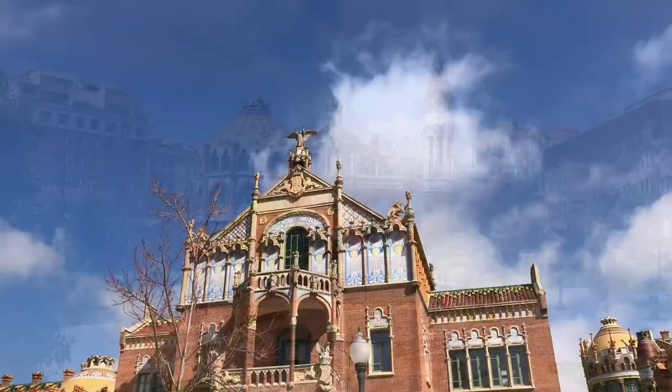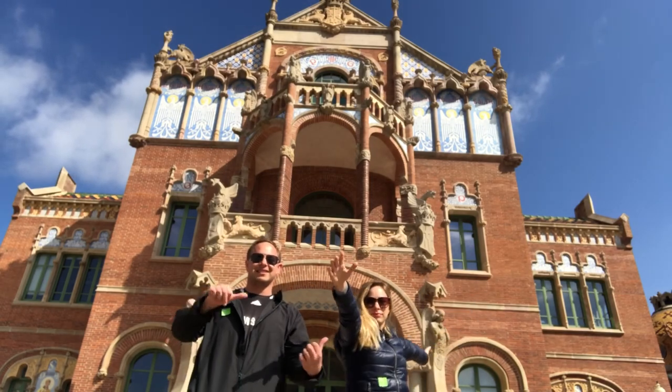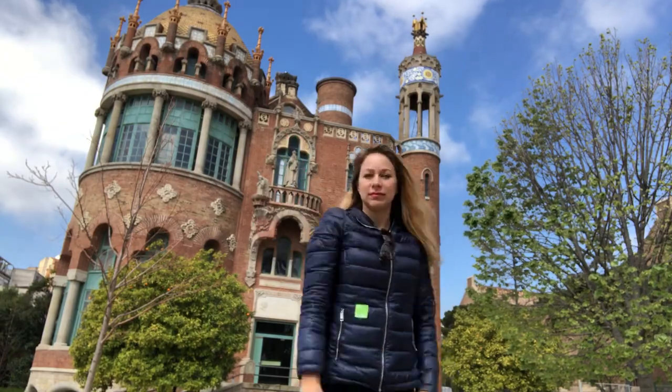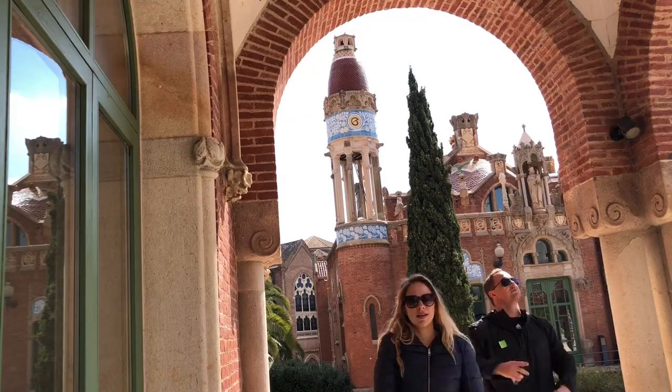Hospital de Sant Pau was built between 1901 and 1930 and done in Catalan modernista style. It was a fully functioning hospital until 2009 when the hospital next door was built. For an admission fee, you can tour the architecture of Sant Pau.